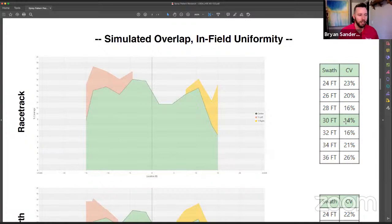And then our CV here is at 14% at 30 feet. Kind of interesting, right? Because you drop down to 24 feet and your CV jumps up to 23. Same thing happens at 36 feet. So there's this kind of sweet spot between 28 and 32 feet that's pretty optimal, okay?